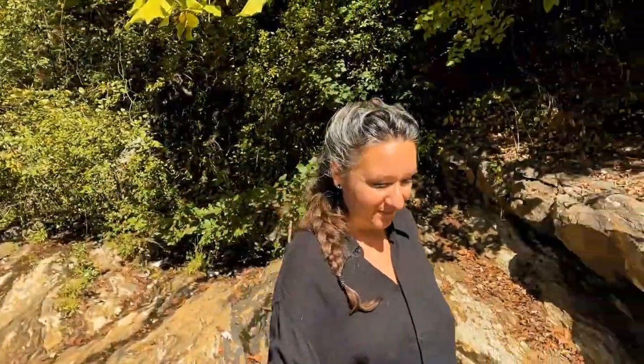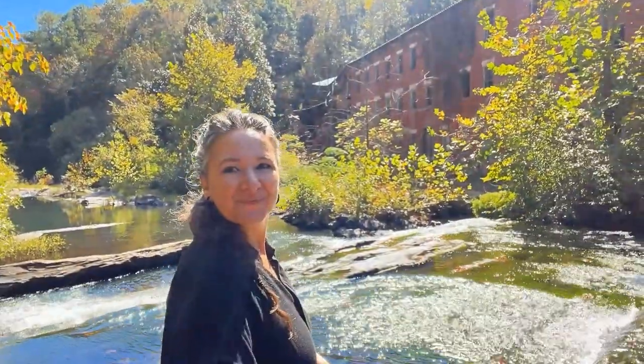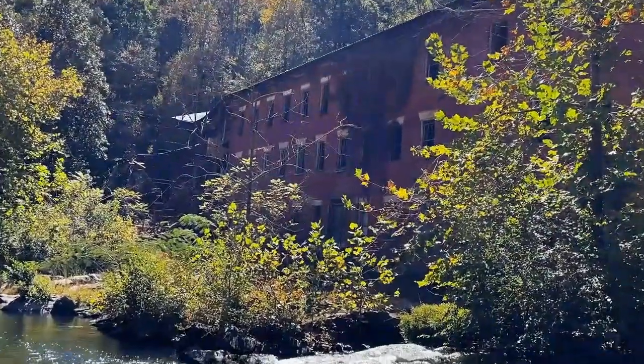This is an incredible view of the Snake Creek, the bridge, the old mill. Gonna see if I can't make my way a little closer. So cool.